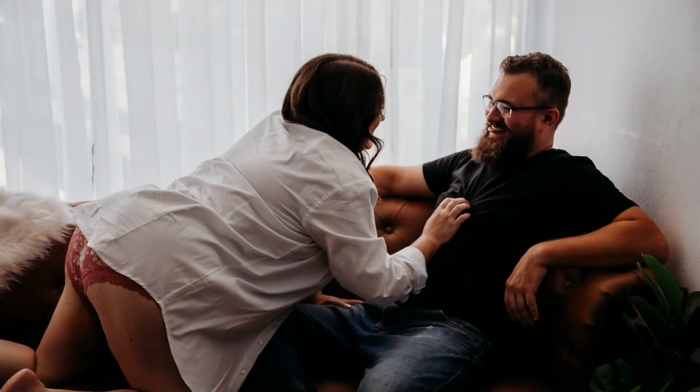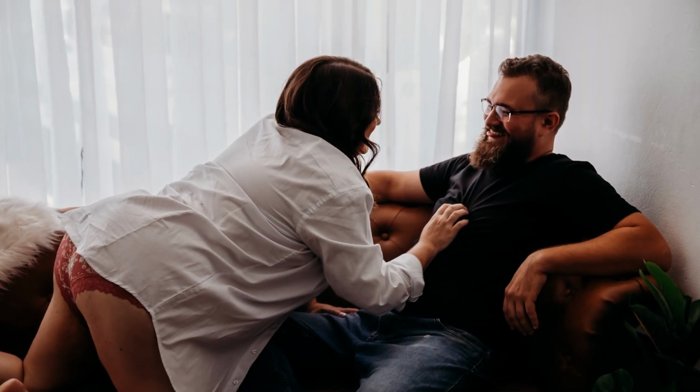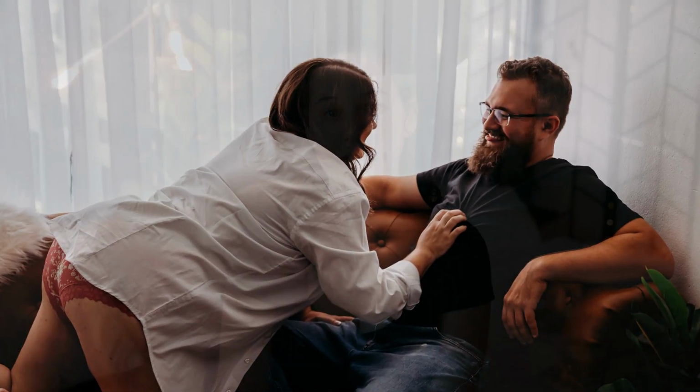If you are someone who just has a lot of facial hair and you would like to give it a tidy up, I recommend combing it, trimming it the morning of.